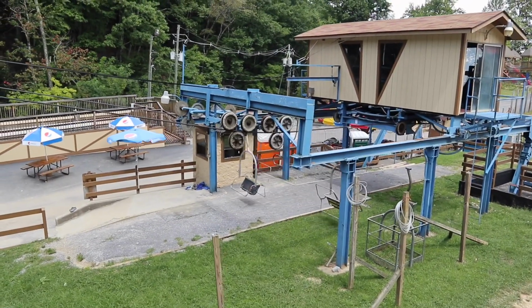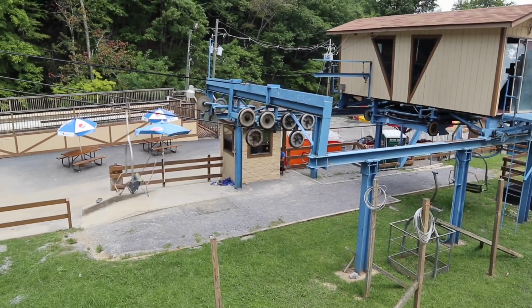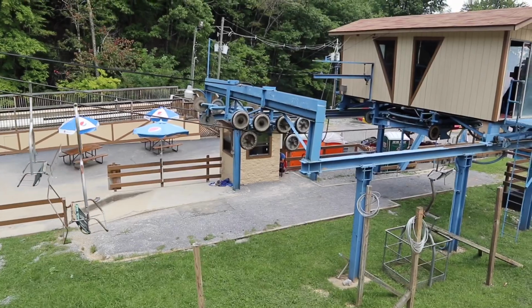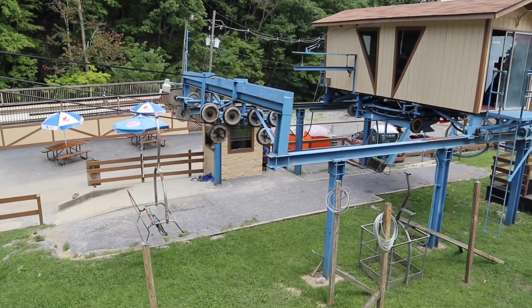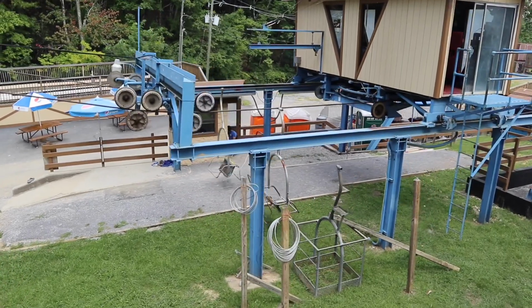The older lift is just to take the sleds up and down. There are no guests allowed on them. Those are used for the sleds because they're a little more old school. So I don't know if body weight can be held.